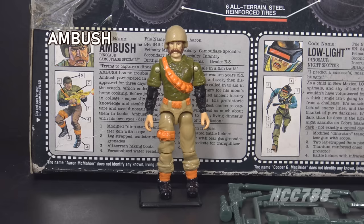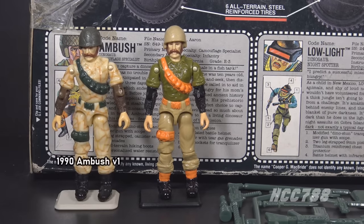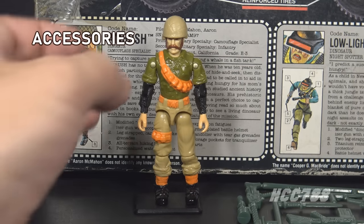Let's take a closer look at Ambush. This is Ambush version 2. Version 1 was released in 1990. He was the concealment specialist. Now he is the dinosaur camouflage specialist. Let's look at Ambush's accessories.